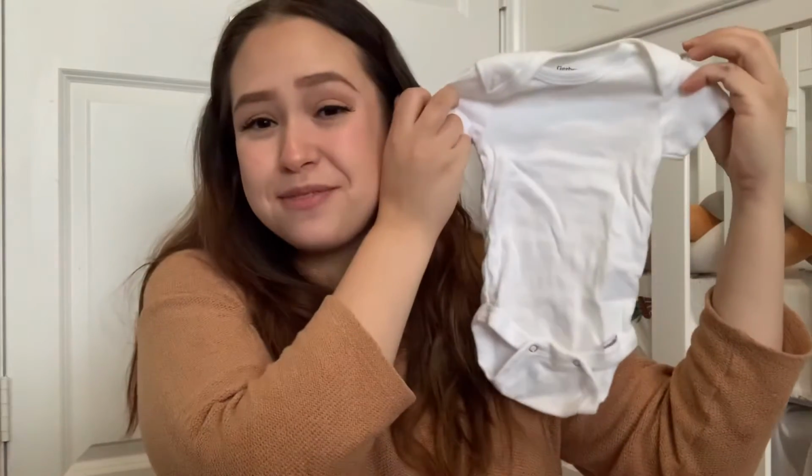This is so tiny, she doesn't fit this anymore, but this is the plain white Gerber organic onesie. This is great for layering. Our baby was born in September, so it did get a bit colder in the nighttime, so we like to layer by having this underneath and then her sleeper on top. Personally, I would avoid fancy clothing just because it feels unnecessary. We really ended up not going anywhere. And during the first few weeks, babies spit up so much and they poop a lot, so you're probably going to end up changing your baby a couple times throughout the day, and we just found that fancy clothing was unnecessary.